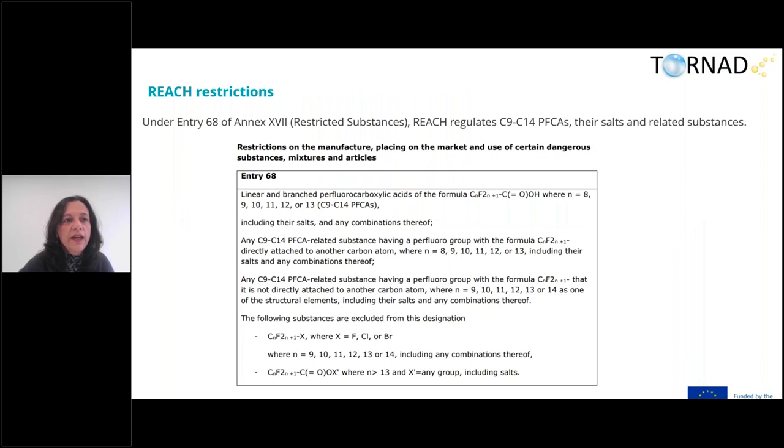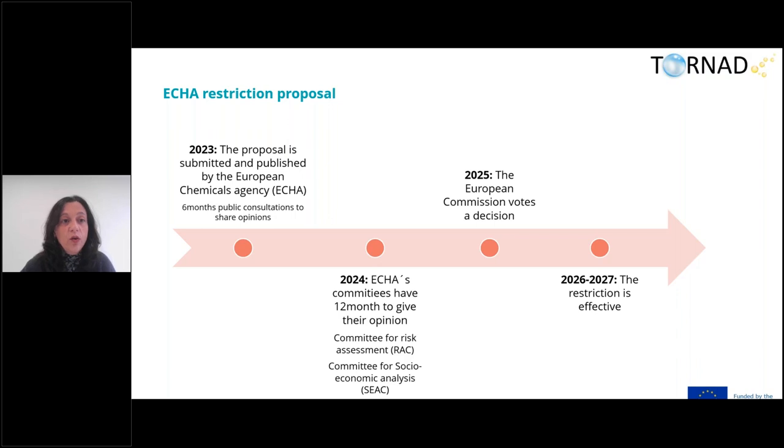Also, in the case of REACH, under entry 68 of Annex XVII, REACH is also taking into account that these substances have to be controlled, and the European Chemicals Agency is also taking care of these systems. And this year, in 2023, there was a proposal submitted and published by the European Chemicals Agency.